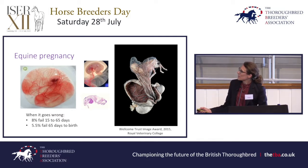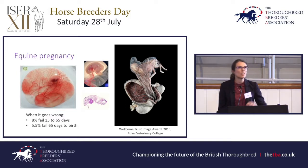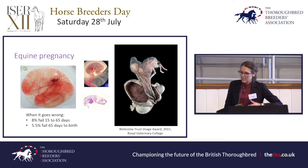As you can see here, this is a day 33 conceptus, and this is a fetus here. And this is a section here through a day 46 fetus where all the organs remarkably have already formed. So I guess it's not surprising to us that sometimes these processes will go wrong and will result in pregnancy loss. So there is a real need for us to consider what is going wrong, why are these pregnancies failing.